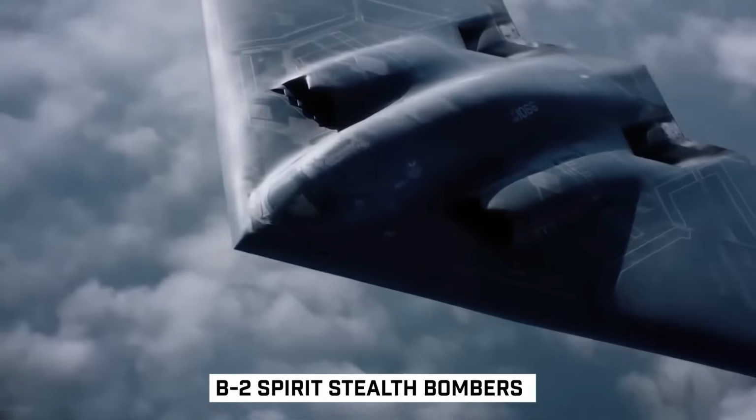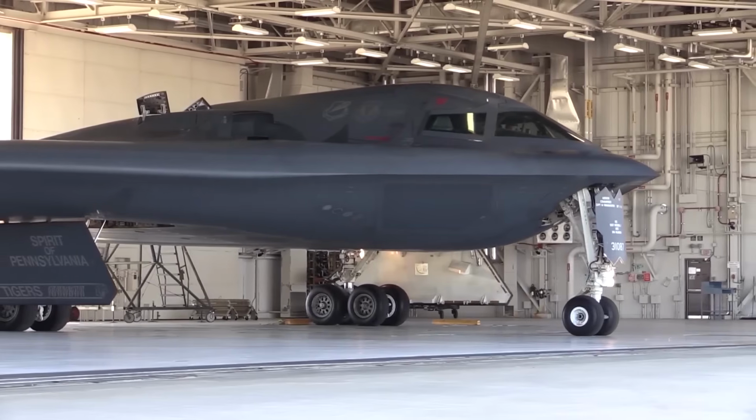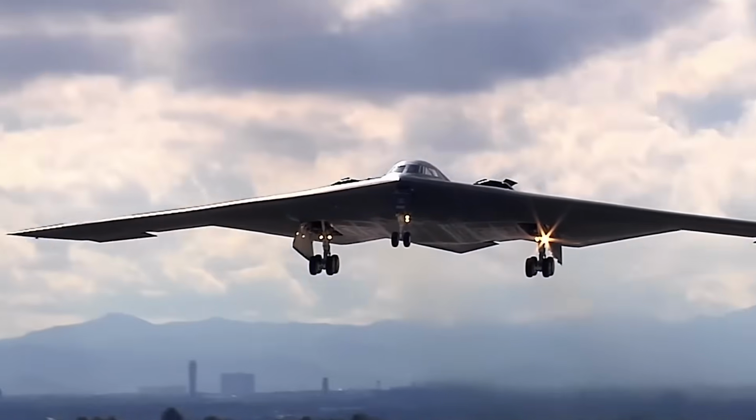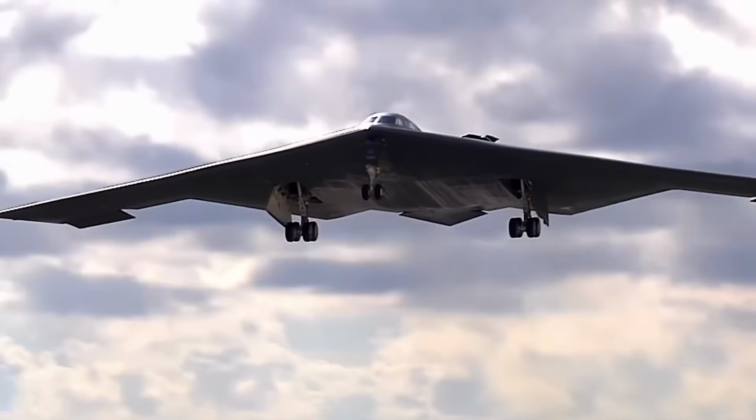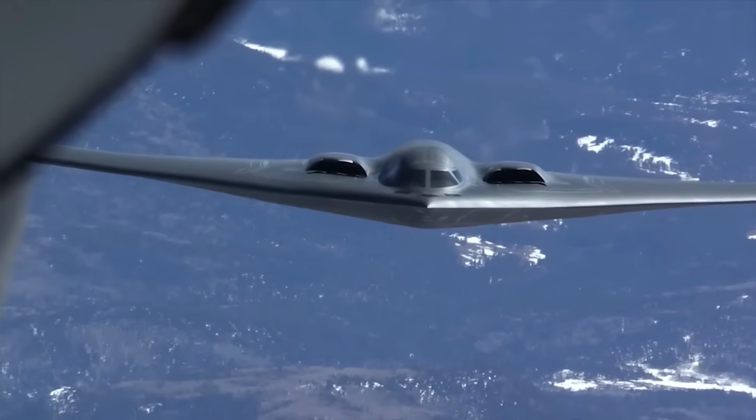The B-2 Spirit stealth bomber has remained one of the most formidable weapons in the U.S. Air Force's arsenal since its introduction. As an aircraft designed with state-of-the-art stealth technology, the B-2 is capable of penetrating the most sophisticated enemy air defenses undetected, allowing it to strike critical targets with unmatched precision.